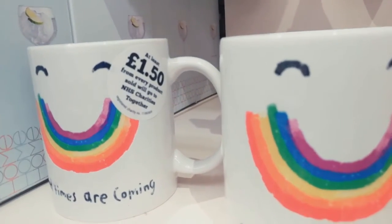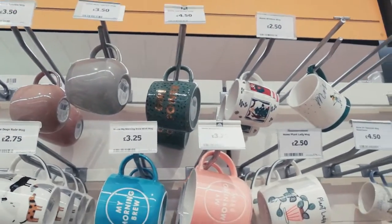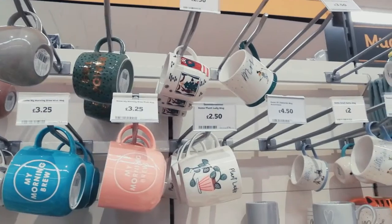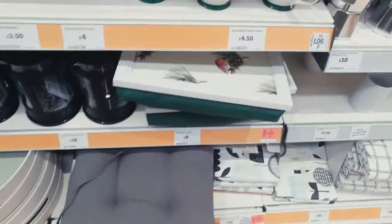And then if you look closely, they're going to give £1.50 to donate to the NHS, which if you're from the UK, that's the National Health Service, which is lovely because they've been helping us through 2020.